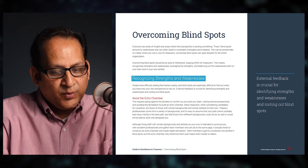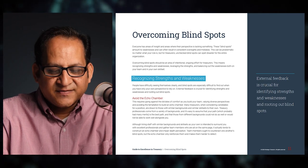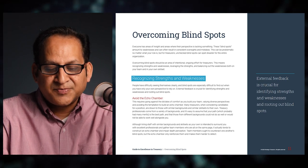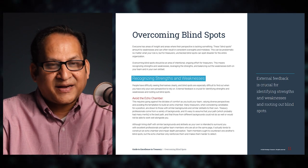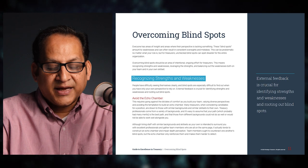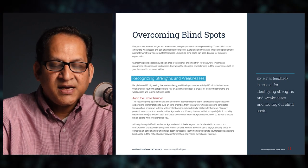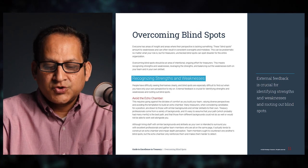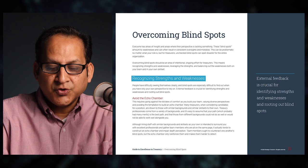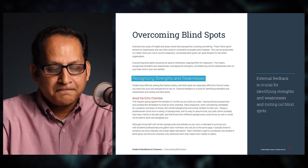Recognizing strengths and weaknesses. People have difficulty seeing themselves clearly, and blind spots are especially difficult to find out when you have only your own perspectives to rely on. External feedback is crucial for identifying strengths and weaknesses and rooting out blind spots. To do so, the first thing Treasury should do is to avoid the echo chamber.